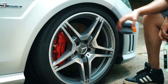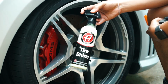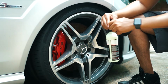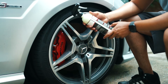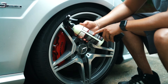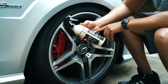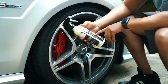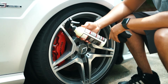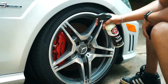Alright, so this is the front tire on the passenger side. We're going to use Tire Shine by Adams Polisher for this one. I'm thinking this one may be pretty promising. It's a well-known company. It says for this one, we want to spray the Tire Shine onto the sidewall directly, and then use an applicator to apply it and massage it into the tire. And if you want additional shine, then you will spray more product. Alright, so let's see what the first coat will produce, and we're going to spray it directly onto the tire.